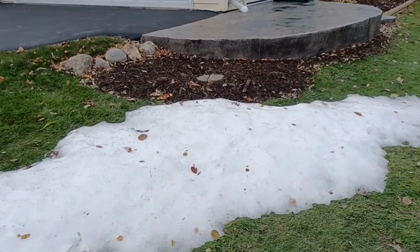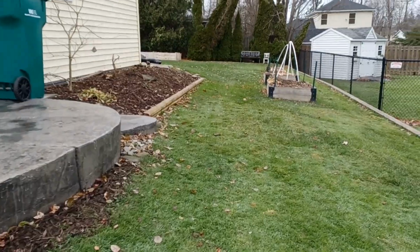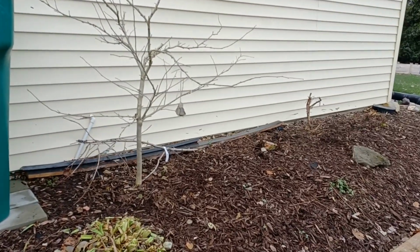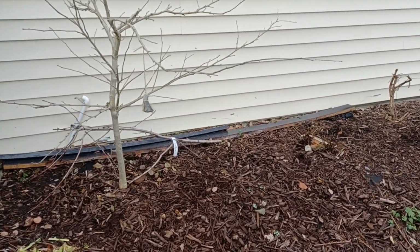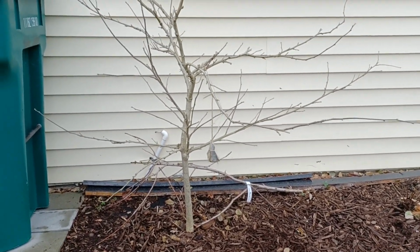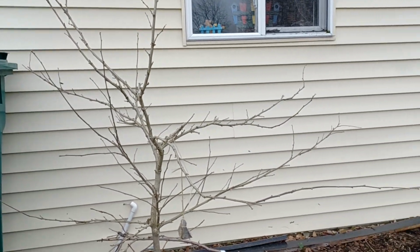Here's a little bit of snow I was talking about. So the grass is really soggy. Oh, look. That's where she put the peach tree. It broke off, and then this bounced back. We lost a couple little branches here and there.